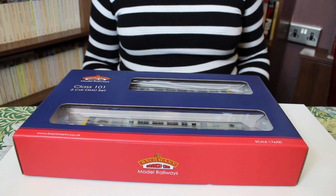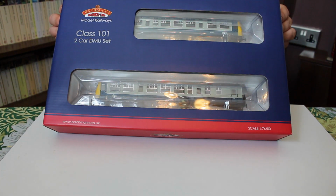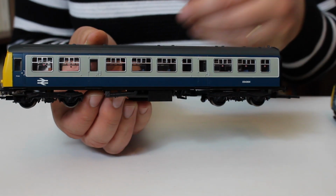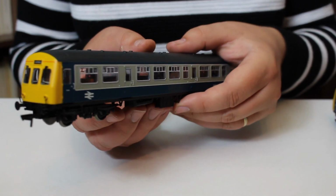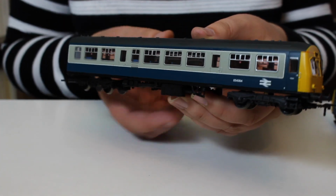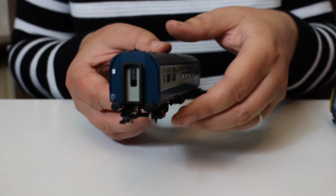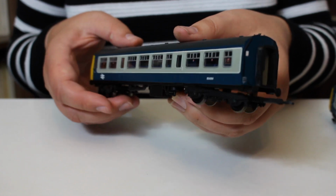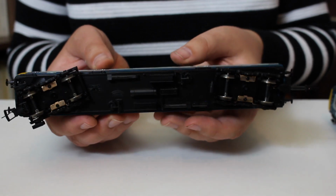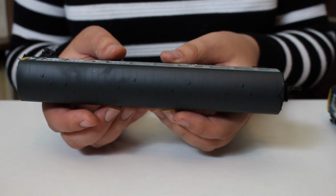This particular model was picked up in the Bachmann fire sale, which has been going on recently, and I paid only £84.99 from one particular online retailer. But I did notice that it's available from a wide range of online and bricks and mortar retailers for around the same price, and it is pleasing to see these units finally come down in price, because when they were introduced, I believe a lot of people did balk a bit at the very expensive price for what is a 2-car DMU unit, and certainly it came in the major price hike period from Bachmann after the release of the Class 105 and 108. So I think people were expecting a different price range from what they came in at.